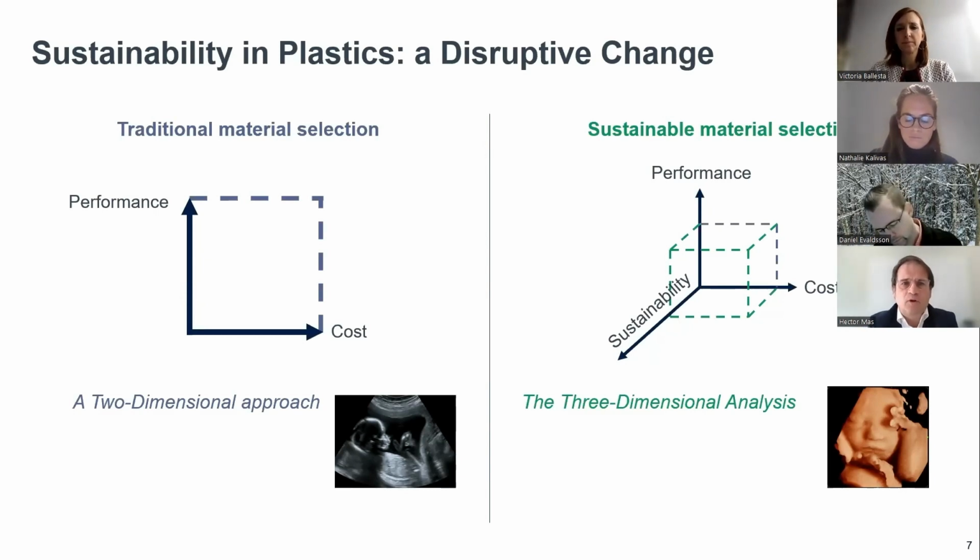And as an example, we use the ultrasound images. I think it is very visual, the change from the 2D images that we had in the past to the 3D. The experience that we have with the 3D is completely different. This is what we think is happening these days with sustainability in plastics.